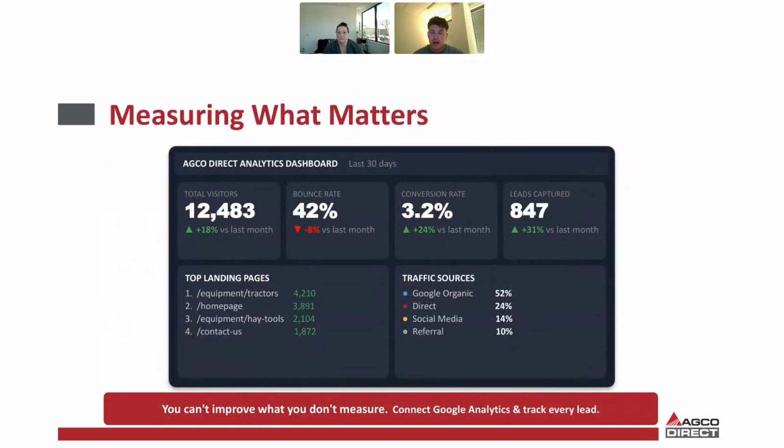Okay, and then we kind of talked about analytics. For those of you who do work through AgCo Direct, this is not what a normal dashboard looks like. The contents of it are similar. We didn't want to share someone's website statistics, so we just created something to show. But it gets the point across.